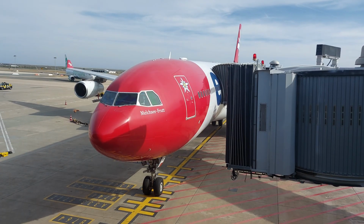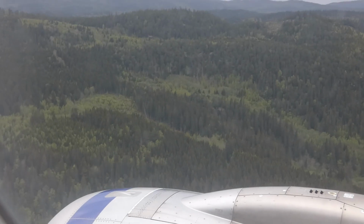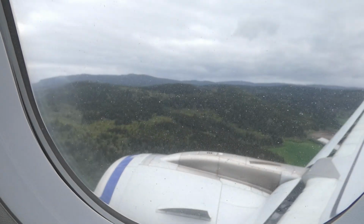But for now, enjoy this A320neo landing. FJ out.